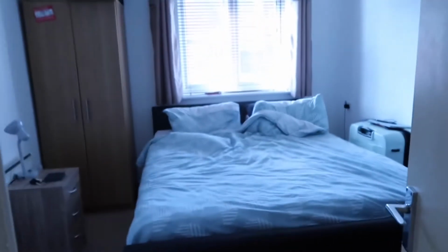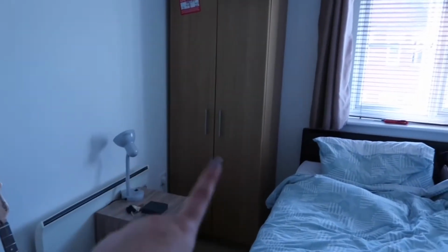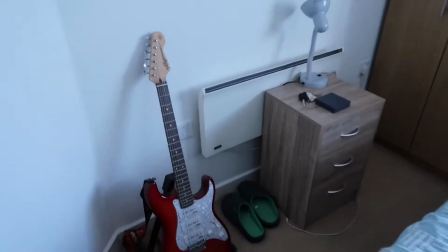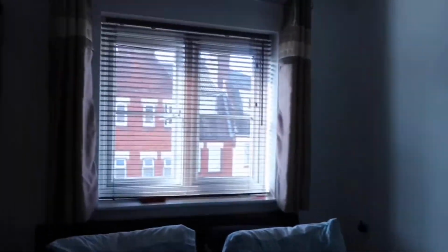I'll take you to our bedroom. Now this is where the magic happens. Joking. So yeah, it's a nice sized room as well. So obviously our bed. Charity shop, absolutely such an amazing bargain, such a great bargain. Yeah, nice window, lets lots of light in, I must say.